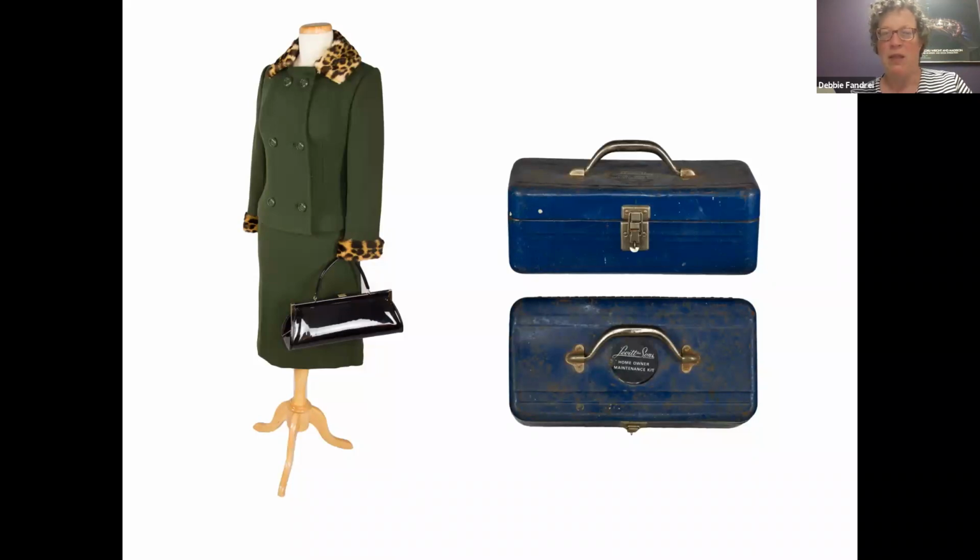And then the other part would just be my suspicion as a person who's been working in museums over 20 years. We only have what people save and give us, and buttons are a very easy thing to collect and save, and they don't take up too much space. So it's something that people have kept around for a long time and then are able to give to us.